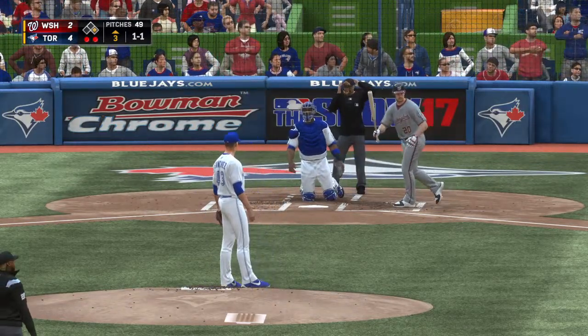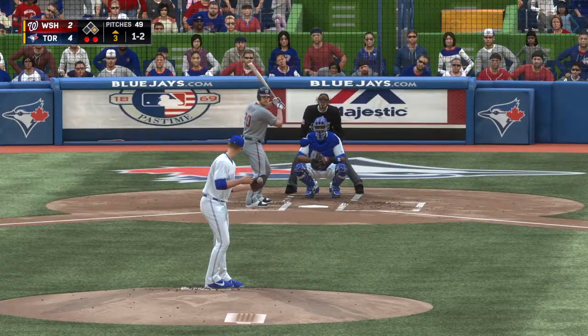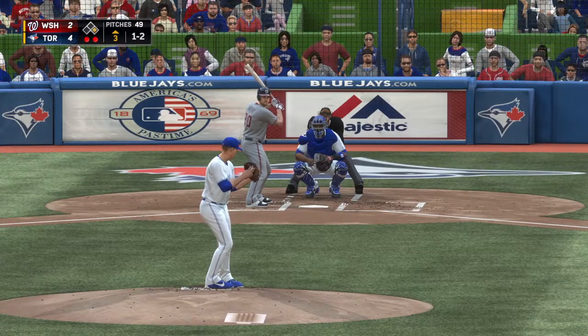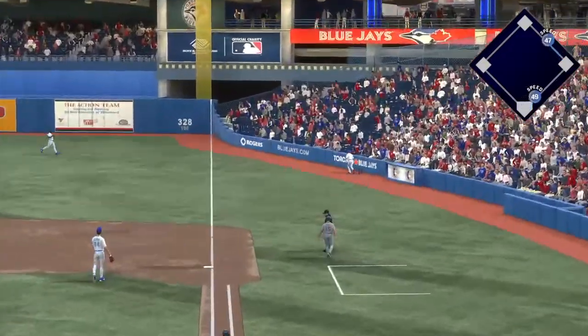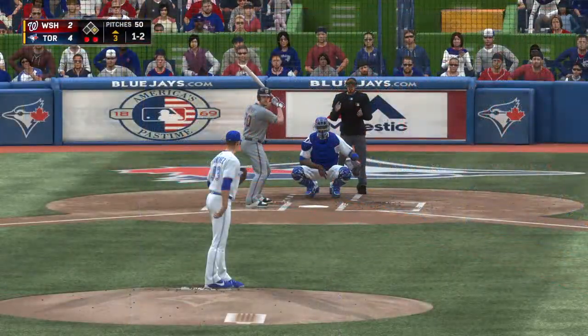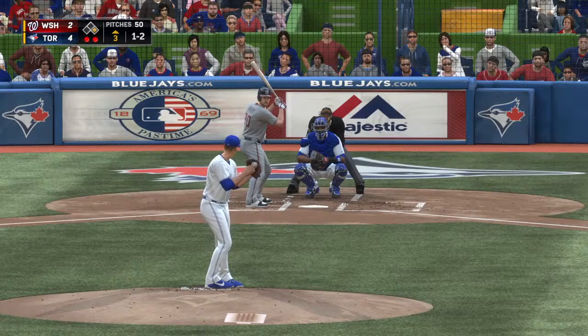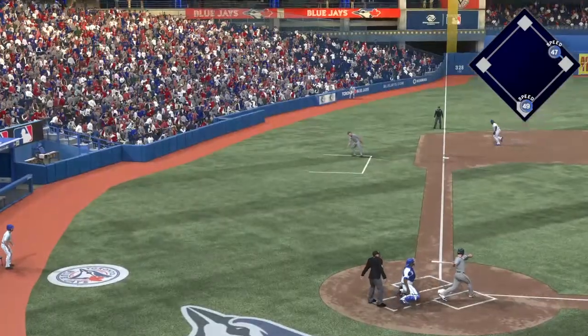Popped up towards the seats as this gets out of play. 50th pitch of the game on its way. Hit on the ground down the first baseline, but this is a foul ball as the count holds steady at 1-2. That's probably not what he wants to do with two strikes right there with the fastball. He is fortunate he just fouled it off.